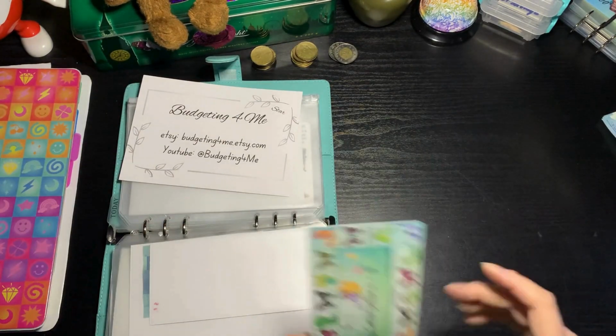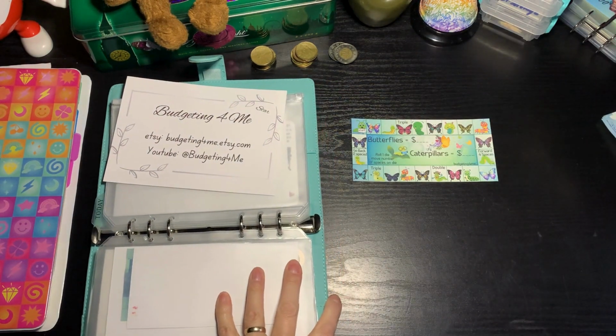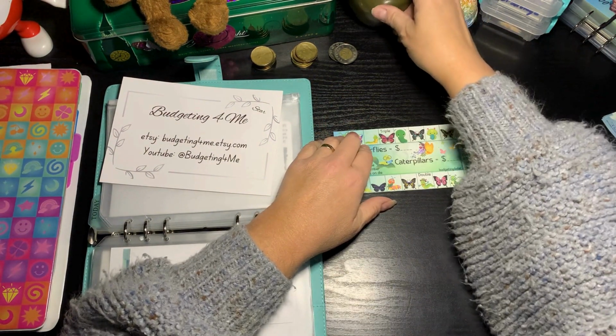Okay. This one is Budgeting for Me. Now, this one is sort of a game. I need to find a dice.